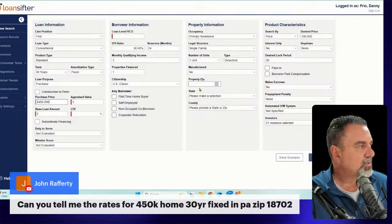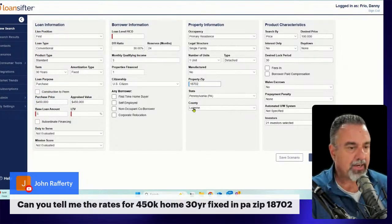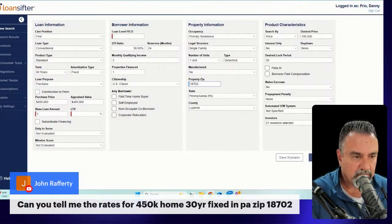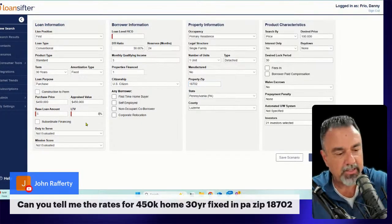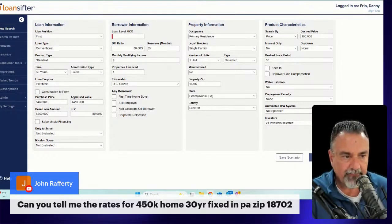Zip code is 18702. We got it. And where are we going? I'm getting a little confused over here. Putting down 20%. Okay, so you're putting down 20%, you need an 80% loan to value. And John, I wish I could sort these. That would be pretty darn awesome. John, where are you? See if you posted anything else in here.